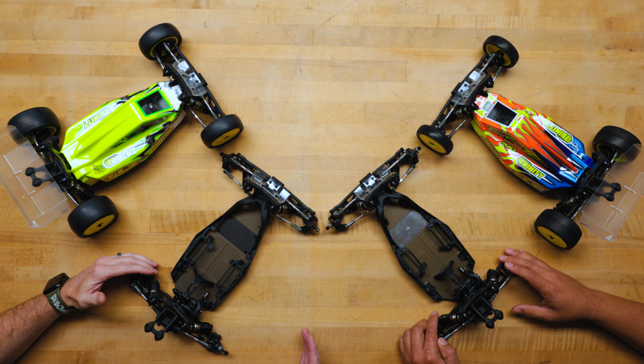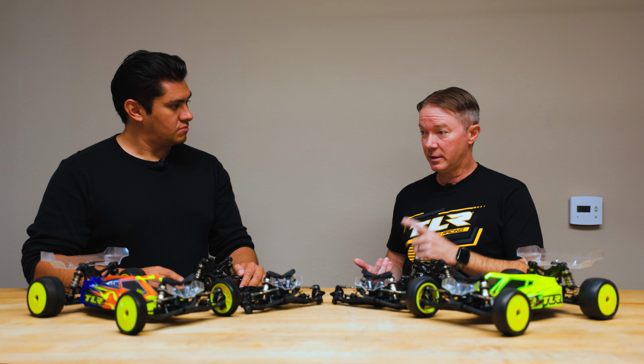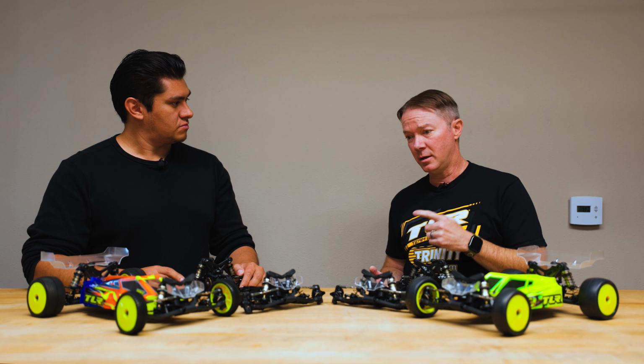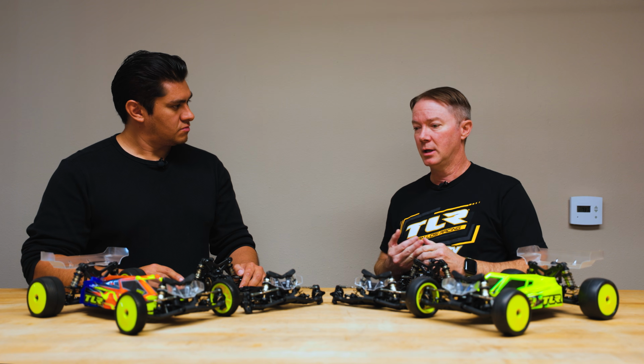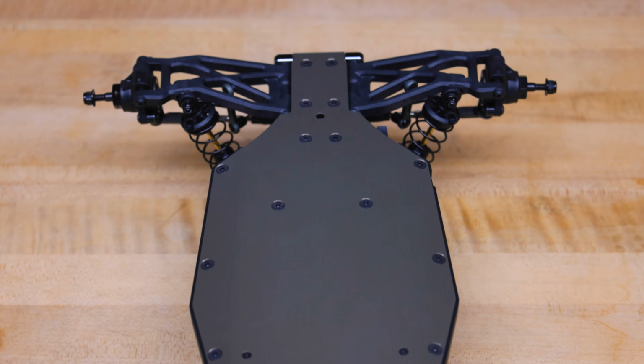Well, for this project, this was the first project we took to a completely new vendor that we hadn't necessarily worked with in the past as far as a full kit. We've worked with them a bunch; they made our TLR pinion gears for years. They made a number of option parts for us for years, but we've just never approached them about a full kit.